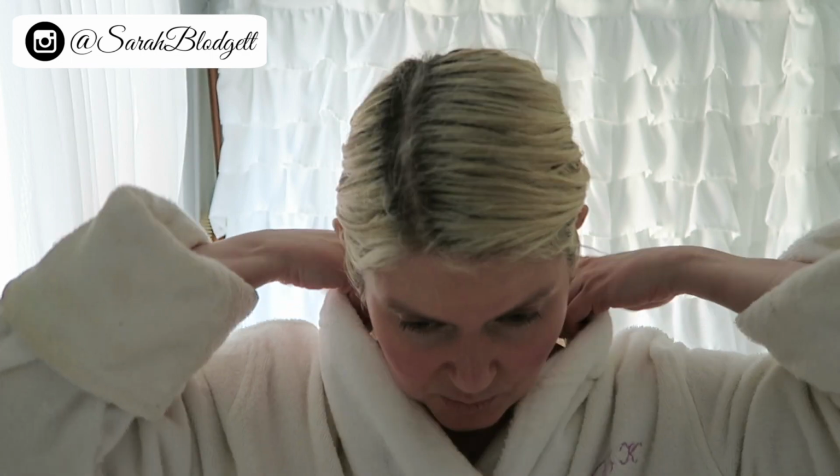Okay, so I apologize if the lighting is a little off here. I'm just trying to work in my bathroom, see how it works. I'm going to start by tying my sweaty post-workout hair back just to get it out of the way for right now. Okay, so my robe has tons of makeup on it because I haven't washed it since I did my makeup last, so it looks kind of, you know.